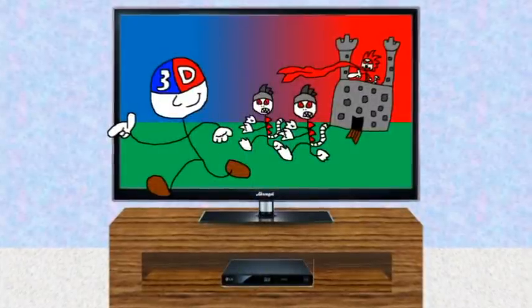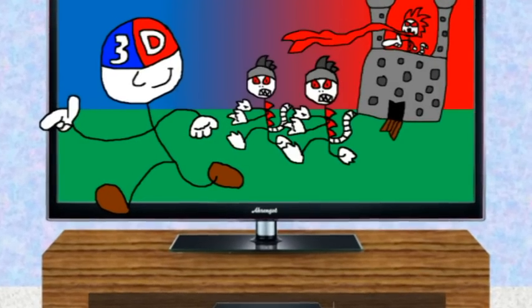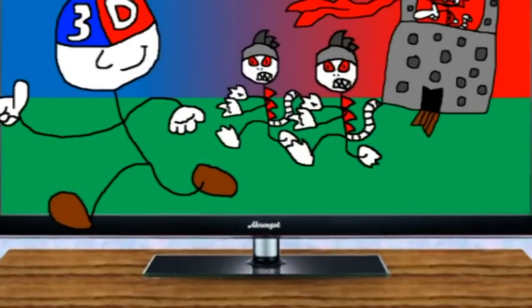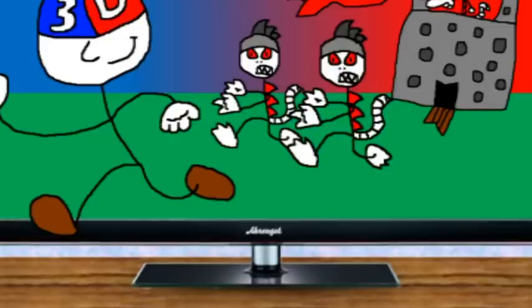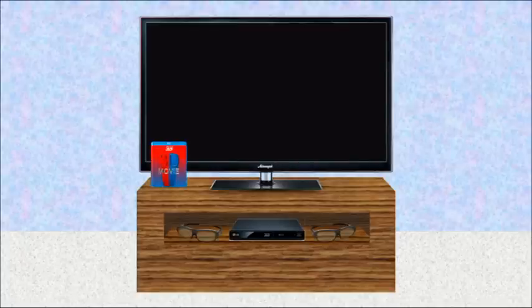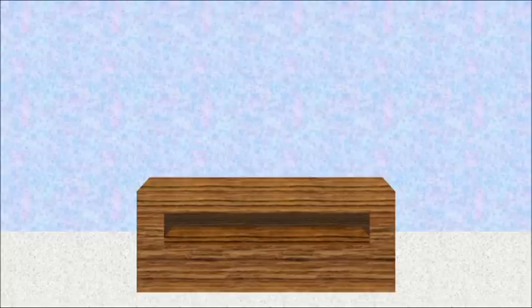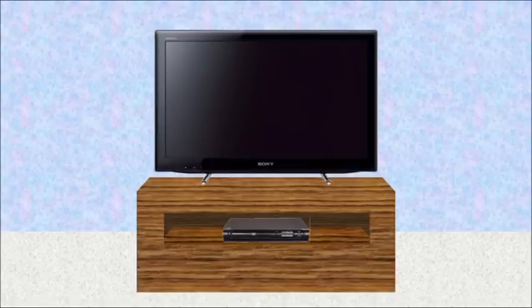3D, one of the best experiences for a film that you can ever watch. With a bunch of stuff popping at your face, it's so much fun to watch a 3D film. But in order to watch a 3D film, it's going to have a lot of costs. You'll have to get a 3D TV, get a 3D Blu-ray player, a 3D pair of glasses, and a film that is associated with it. It can cost a lot of money, including maybe £1,000.